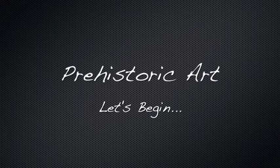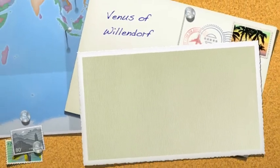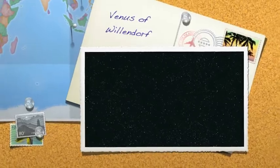Today we will begin with looking at three hugely famous prehistoric artworks. The first is Venus of Willendorf. The second is the Lascaux cave paintings. And finally, Stonehenge. We'll start with Venus of Willendorf.